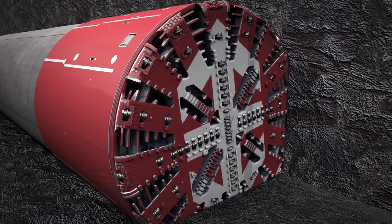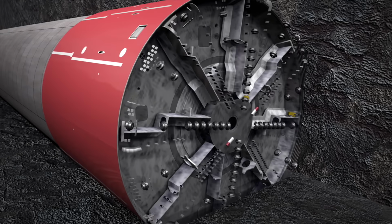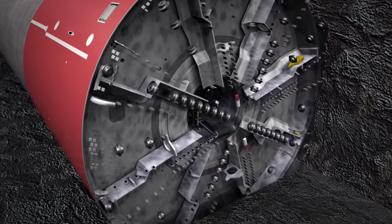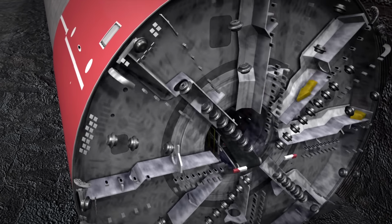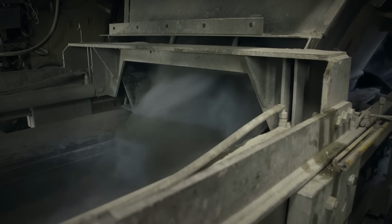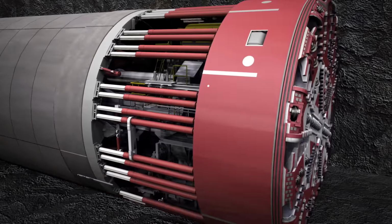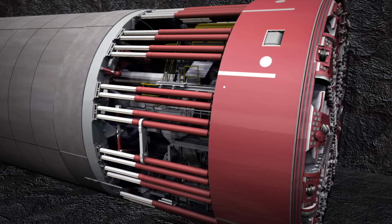Through the openings in the cutting wheel, the loose material falls into the wheel. The cutting wheel arms pick it up and transport it by rotation of the wheel to the conveyor belt opening in the center of the machine. During boring in dry rock, the material directly behind the cutting wheel has to be freed from dust. With up to 20,000 kilonewton pressure on the rock, the cutting wheel is moved forward by 48 hydraulic jacks and a pressure ring on the already built tunnel.